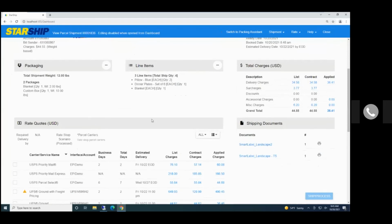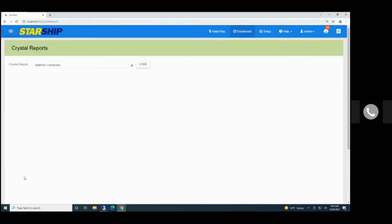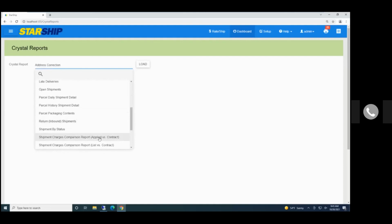As a customer service rep or whoever's going to go in here, they can even drill down into the details and even reprint any of the documents that StarShip has generated. So I'll close that. Also included here, we have a bunch of canned Crystal Reports. So as you see, address correction, all our daily history shipments. Here's that late delivery report, applied versus contract.